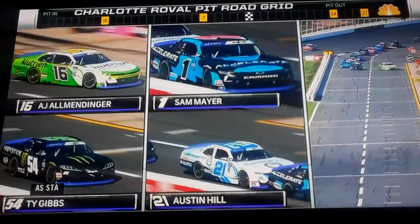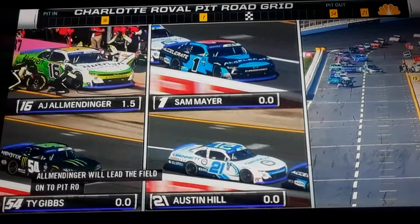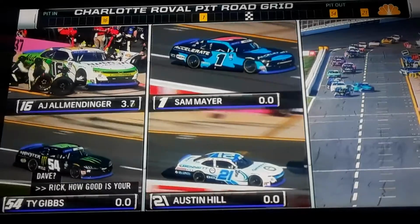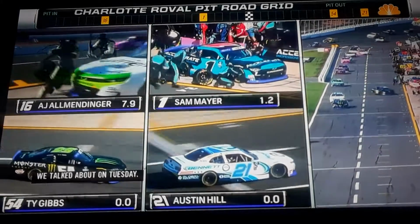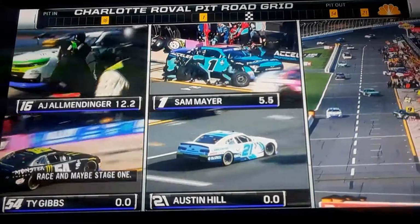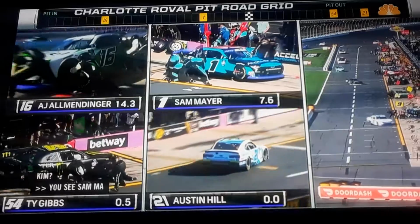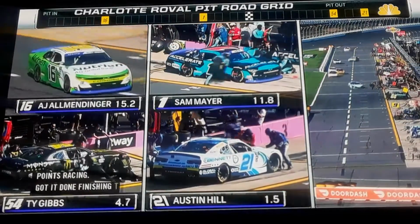How good is your plan? He was told, stick to the plan we talked about on Tuesday. I assume that means winning the race and maybe even stage 1. Slight air pressure adjustment for handling here. You see Sam Mayer, top right. Points racing here. They got that done, finishing third in the stage. Sam said it's just a little bit loose, needs more rear security. You see that chassis adjustment right there. Four tires, Sunoco fuel.